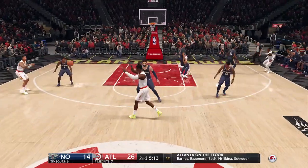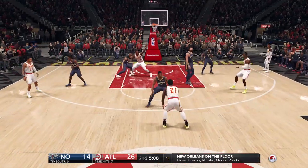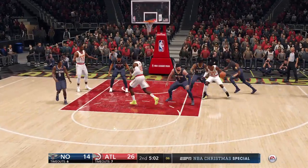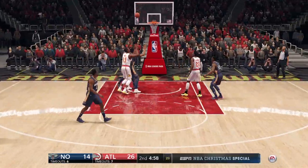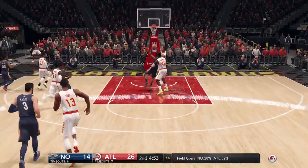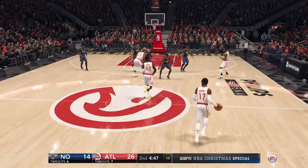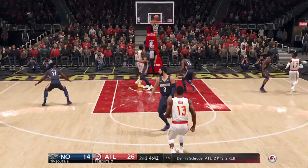New Orleans is in need of a big-time defensive stop here. To Ntilikina. 11 seconds remaining on the 24. Ntilikina looking to dupe the defense, draws the double team. Clock winding down. That's from downtown. Tries to adjust the shot. No go off the backboard. Closing out defensively is the most important aspect of team defense. Great contest. To Barnes, to the rim.